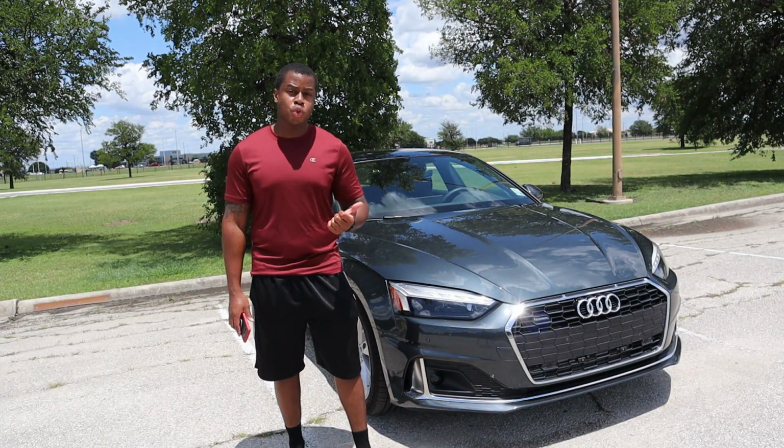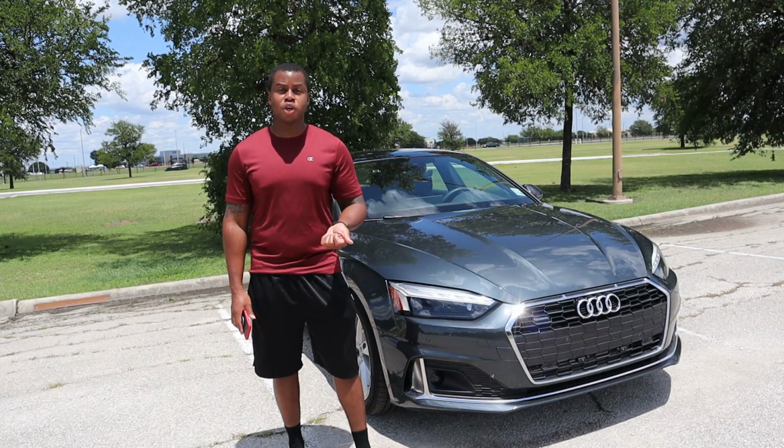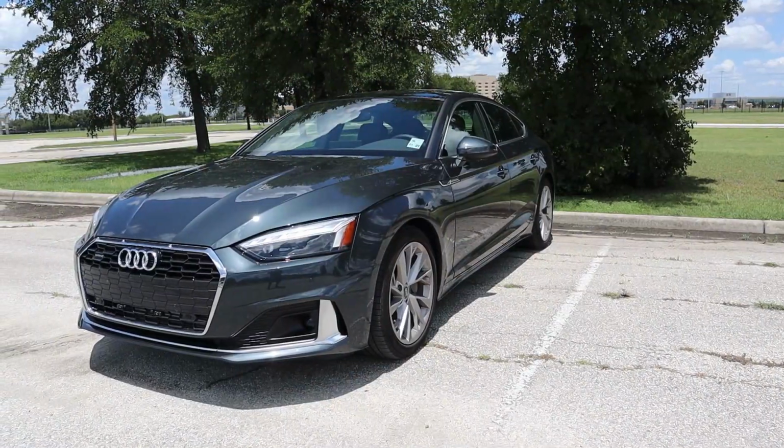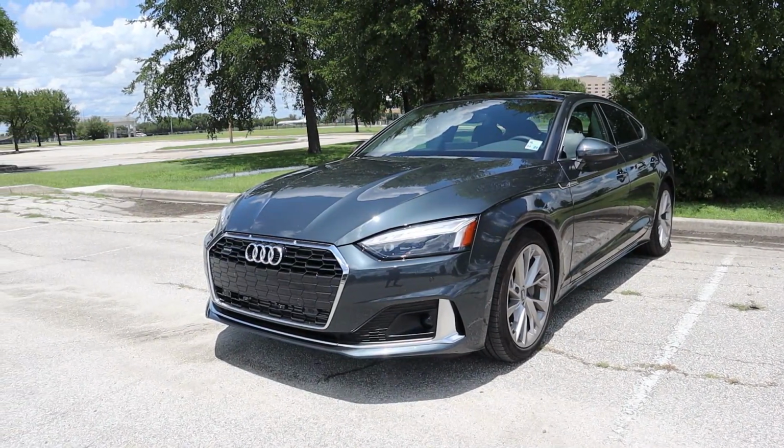Behind me is a 2020 Audi A5. This one is the Sportback 4-door. And yes, you can get this in a coupe, convertible, and a couple other styles and variations. But we're going to talk about this one specifically. This is a Premium Plus.